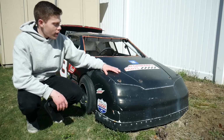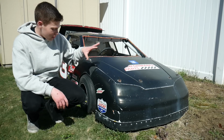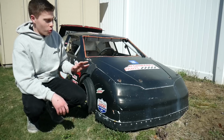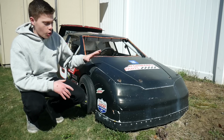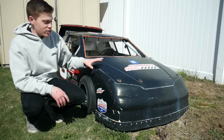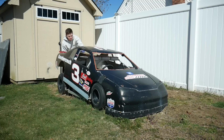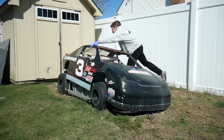All right, so what I want to go ahead and do is try and lift off this body. It's a little bit hard doing it by myself, but I should be able to. I have done it before, just so we can really see everything that's going on under here and see if the weather kind of destroyed anything else that's underneath this body. So let's go ahead and give this a shot. There we go.